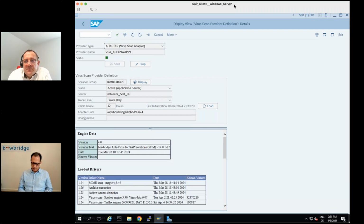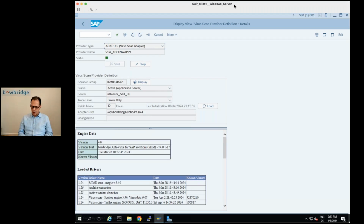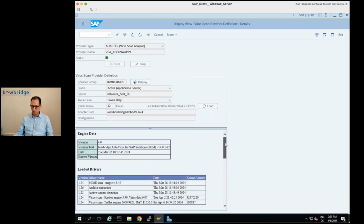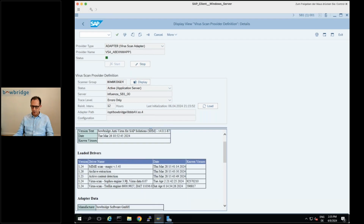So let me show you exactly where the protection mechanism fits in SAP. I've mentioned that the virus scan interface is a proprietary kernel level API that sits in the ABAP application server, which means all of the configuration items that you need are already there in standard SAP. There's a couple of transactions. One is called vscan group, one is called vscan, which is the one that you're seeing here, which is the definition of the so-called virus scan provider. And that's where you can basically see the product that is installed on the system. You can see what the drivers are that are loaded to provide the actual scanning.